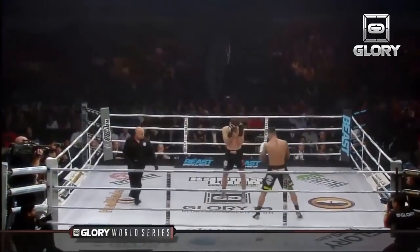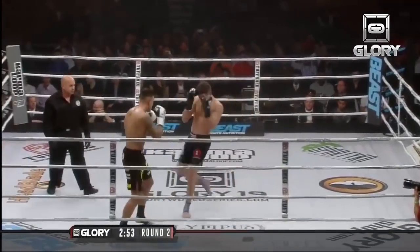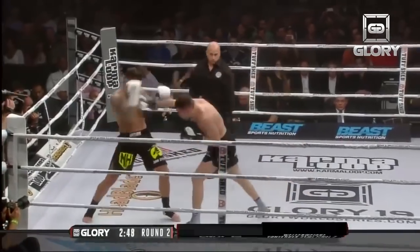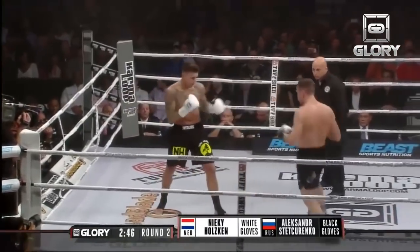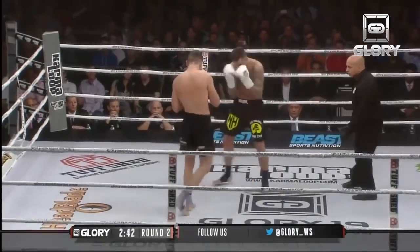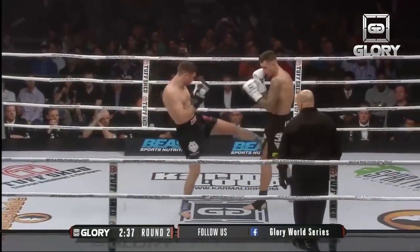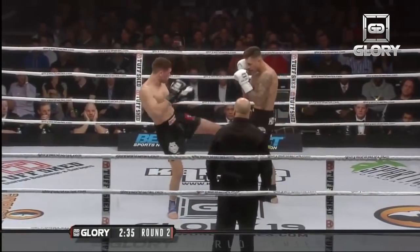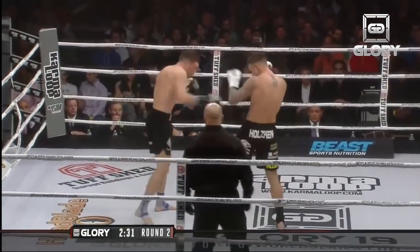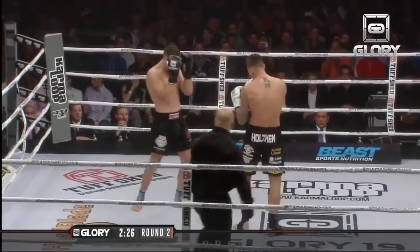Stetcuerenko is 1-1 in Glory, his last Glory outing a decision win over Kareem Magaji at Glory 13 Tokyo in December of 2013, though Magaji won a decision over him in the rematch in December 2014. As the second round begins, Holzken, a heavy pressure fighter, loves to move forward from the opening bell, just sits in the pocket, has tremendous defense. He really does, and we just saw that as he checked that low kick. It was like textbook. Brings the leg up and then drops his own low kick just like that.